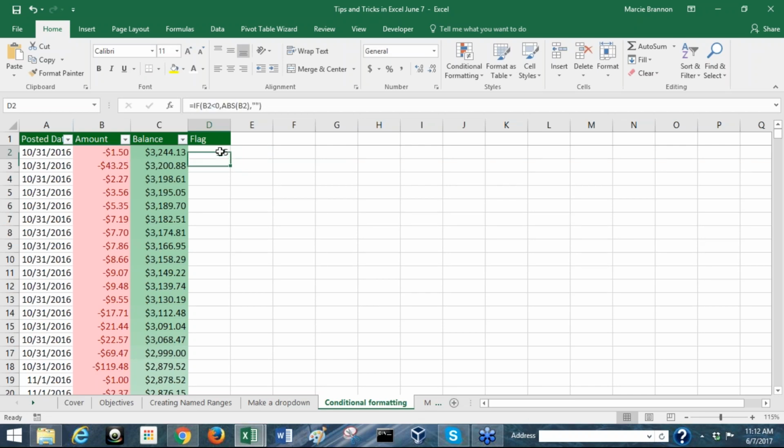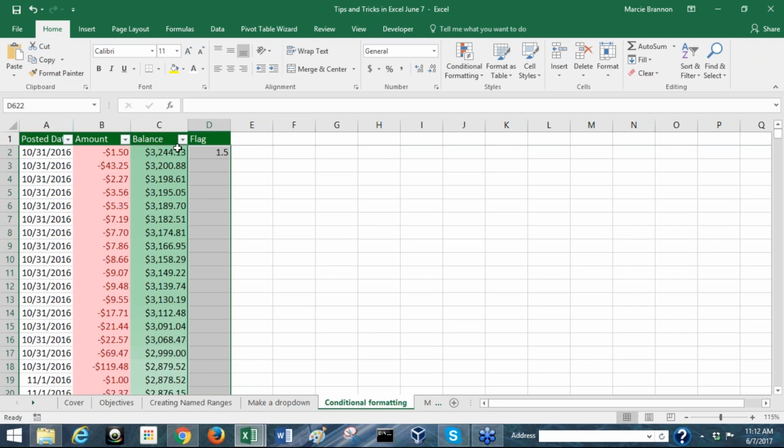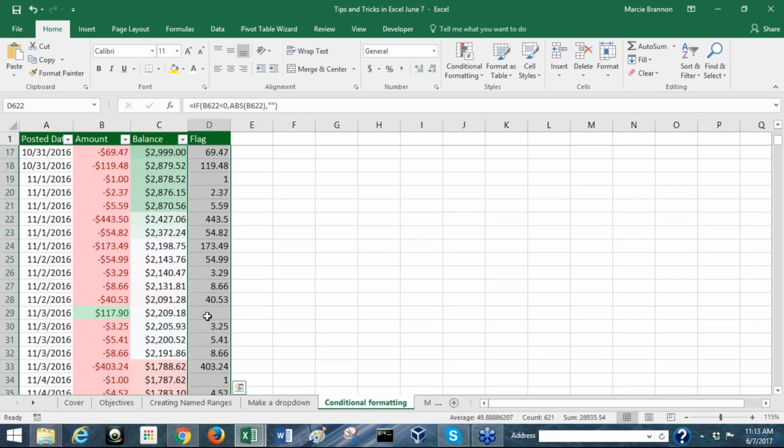So what I've done there is I've gotten the absolute value of 150 or negative 150. And if I build this down, I'll go to the bottom of my range again, and Control-Shift-Up includes that row where I've already had the formula, and then Control-D fills everything down. So what we should see here is for all credits, there's nothing but a blank.